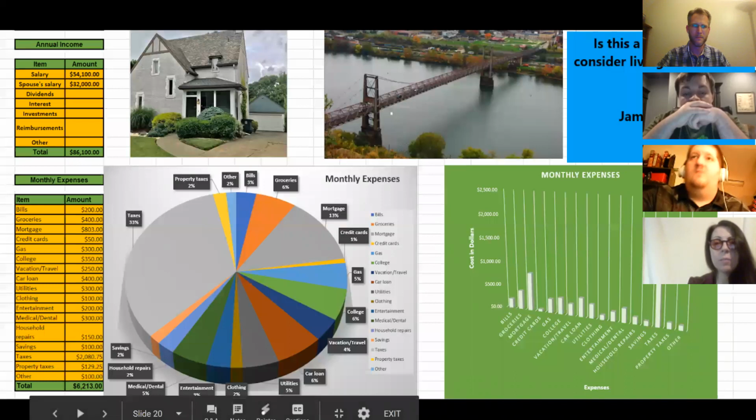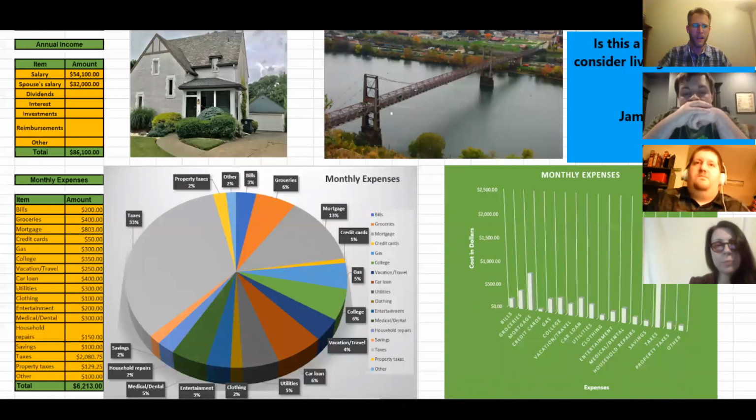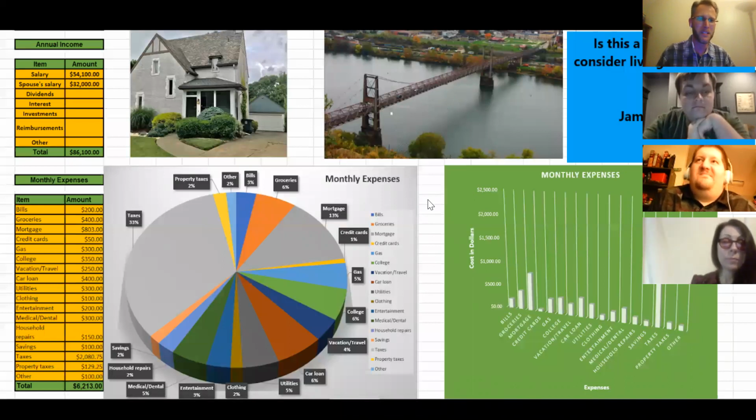James, is this a good place to consider living in the future? Depends on what you consider good. This is Steubenville, Ohio. It's where my wife grew up, actually. And just to give you an idea, this is the best picture I could find of Steubenville, and it was from an article about the opioid crisis in America, which is probably not a good sign. The house I picked is in one of the nicest areas of town. It was $155,000. They actually have houses for sale downtown for like $9,000.